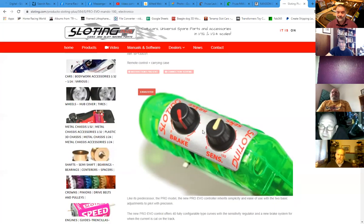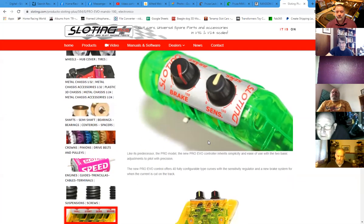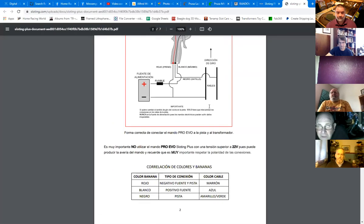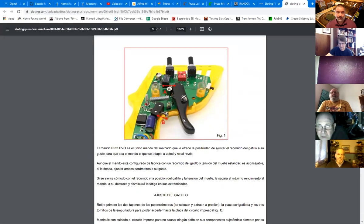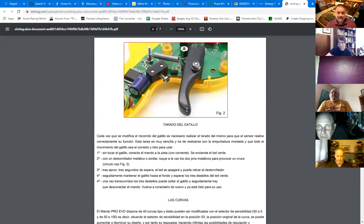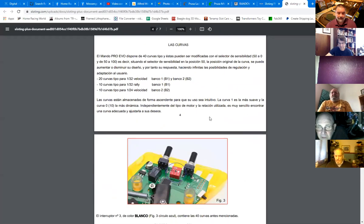When I first saw it, I'm like, okay, brake and sensitivity. It's an okay controller. It's a Professor Motor two knob controller. But then I looked at the instructions and no, it's definitely not just that. It's got dip switches and flip switches, and their documentation said 40 throttle curves or something like that.